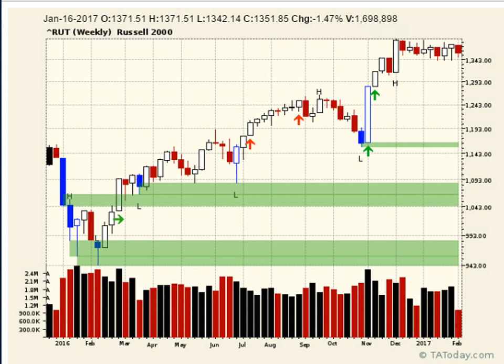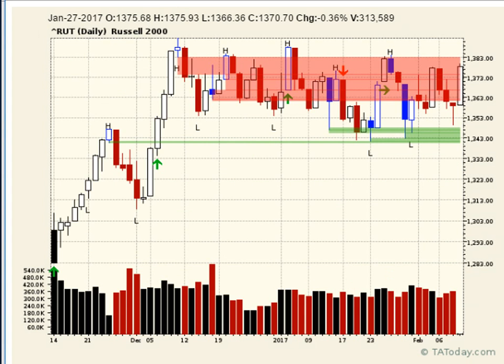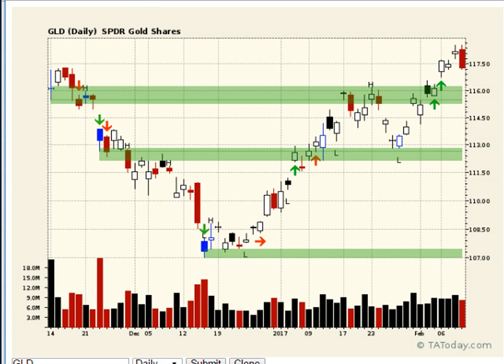I'm going to pop over, look at the gold, silver. As the equity markets move up, what typically happens is you get pressure on those other things that were moving up when the equities were struggling.